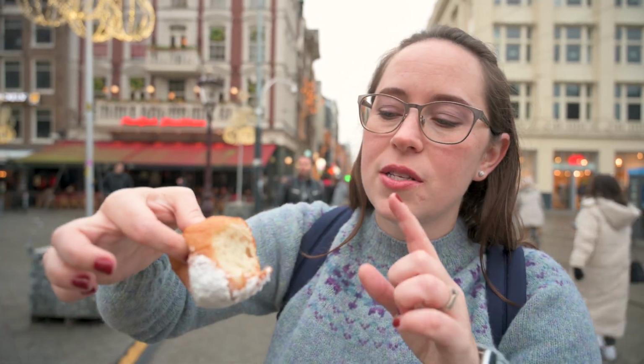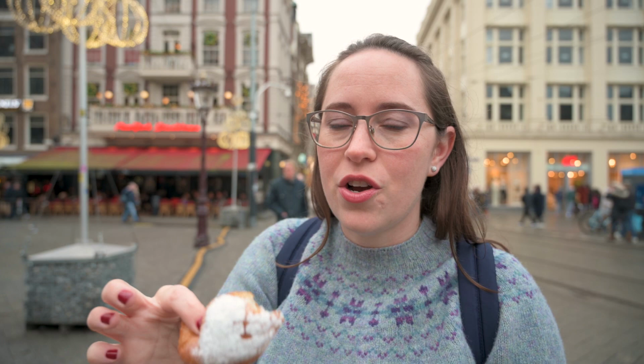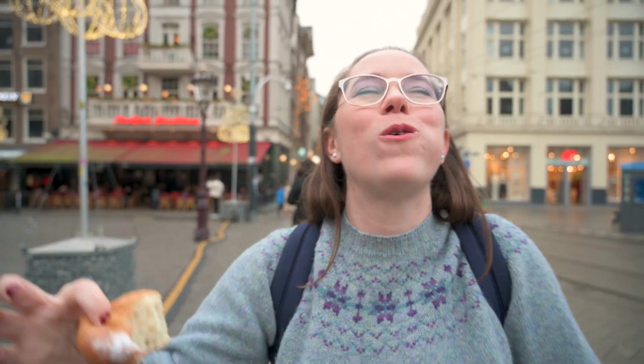I get the plain ones, so there's nothing inside. The regular ones have, I think, raisins inside. Yeah. But it's just a ball of fried dough. Traditionally, it's eaten for New Year's, so we're a little early, but they start coming out like October, November. It's a full season oliebollen.